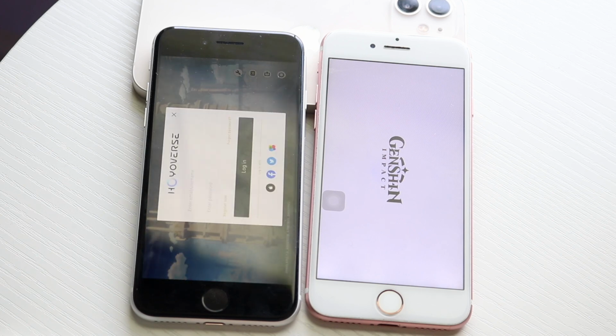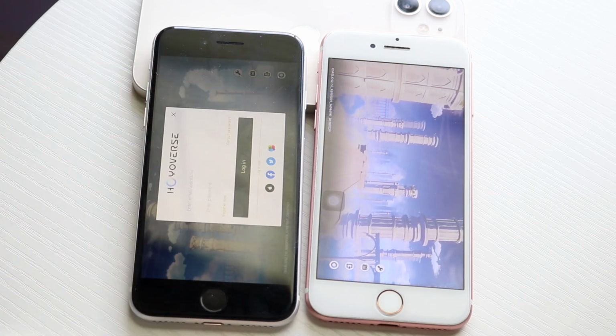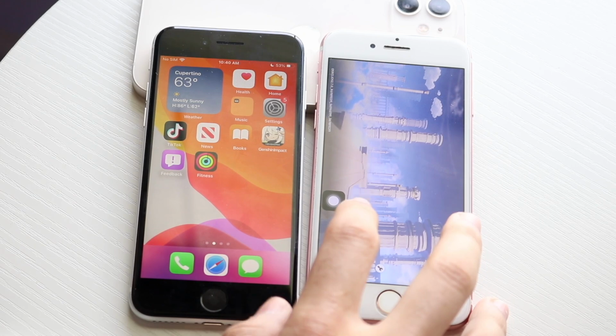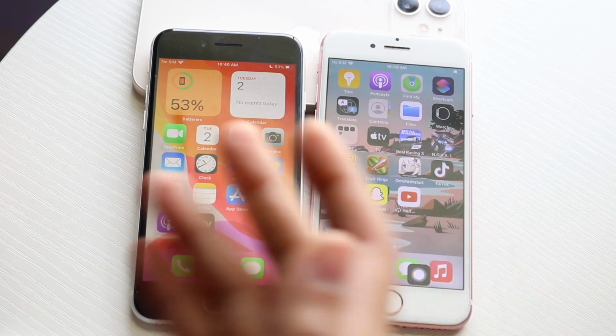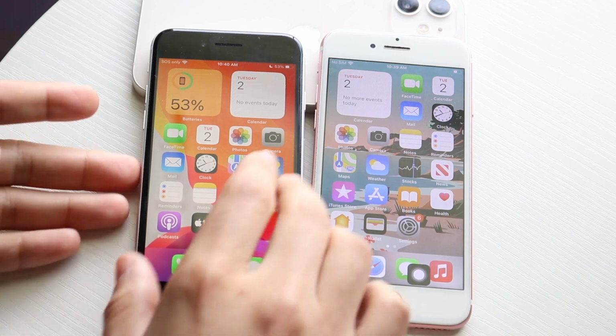And the iPhone SE2 did load into this one a little bit faster than the iPhone 7. So again, it's quite a bit faster. It's still the Genshin Impact screen right there. And there we go. You're definitely getting a faster phone, I would say, overall on the iPhone SE2. The thing to remember, though, is that we're still on the iOS 16 betas on this phone, so it's going to get better throughout time. So that kind of covers it up there.